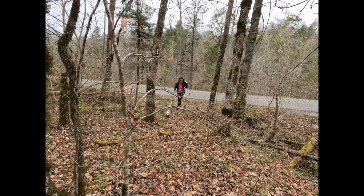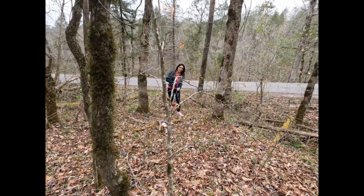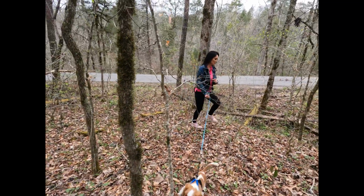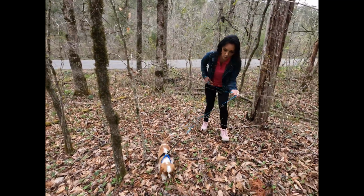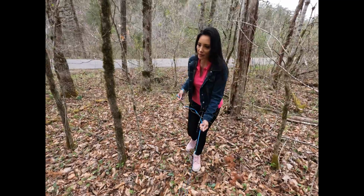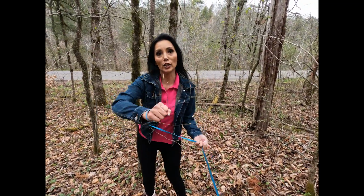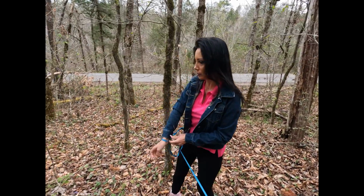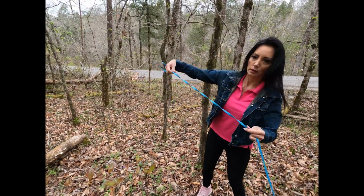Let's take a look at this pretty property. Mom is also trying to keep her eyes out for some morel mushrooms, because it is the season. The hard part is you really got to look hard, and that's not easy to do when you're not specifically looking for just them. And I'm getting all tangled up. Oh my goodness. Hold on. Houston, we have a problem.